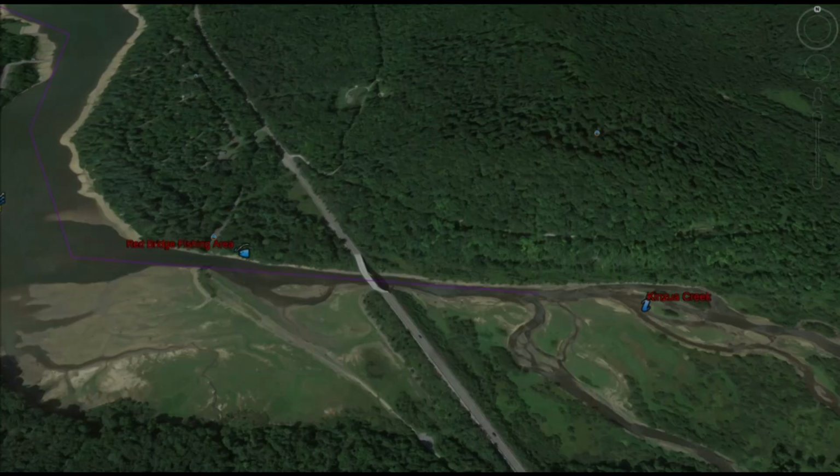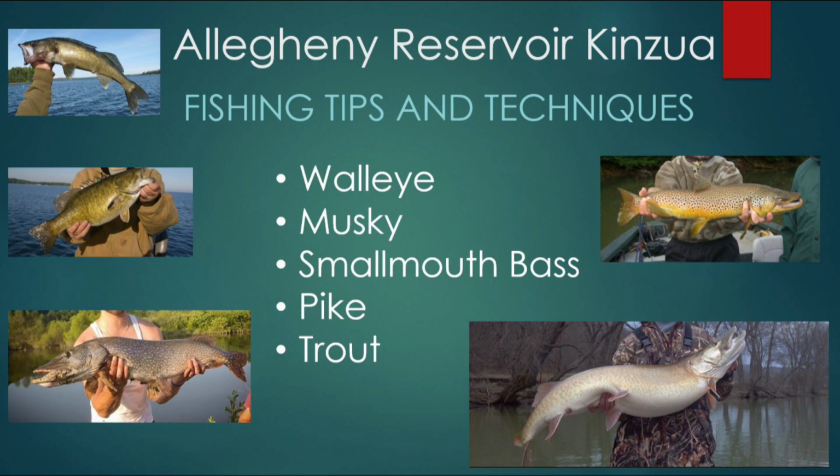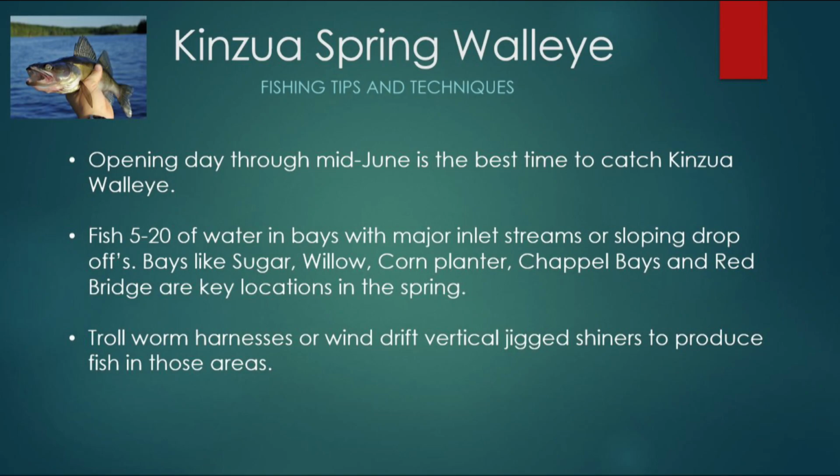All right, guys, we're going to take some time to talk about the Allegheny Reservoir or Kinzua. We're going to talk about fishing tips and techniques. And I'm primarily going to focus on walleye, musky, smallmouth bass, pike, and trout. Now for walleye, there's actually 3 phases of Kinzua fishing. You have spring, you have summer, and you have fall that I'm going to cover. Now you guys know I don't do a lot of winter or ice fishing, so that's why I left that segment out. The first portion we're going to talk about is Kinzua spring walleye.